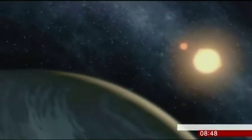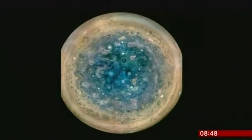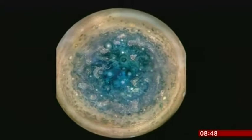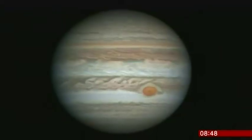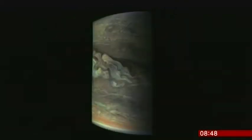That's right. The Great Red Spot has been observed as long as we've been looking at Jupiter with telescopes, for centuries. But you're right, it changes, and it's halved in size since the Voyager spacecraft flew by in the 70s. It's about half the size, but it's still bigger than the Earth, so it's still pretty great for a red spot.